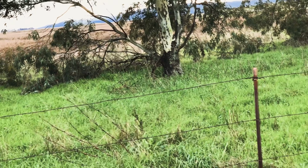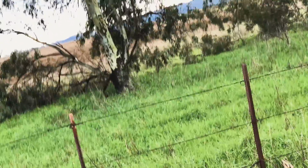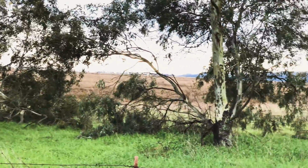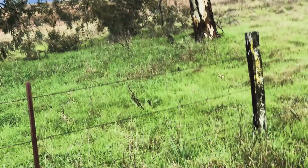I've overstayed my welcome. One owl flew off, and as I was starting to leave, a second one flew off as well. So that's a pretty good sign that I have overstayed my welcome, and it's time to move on and leave those owls alone.